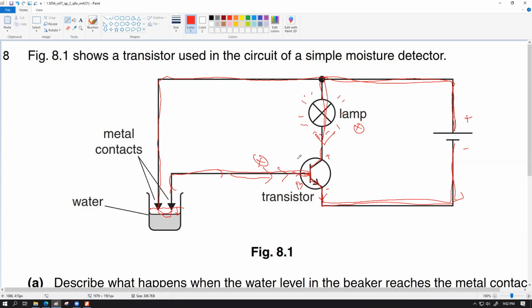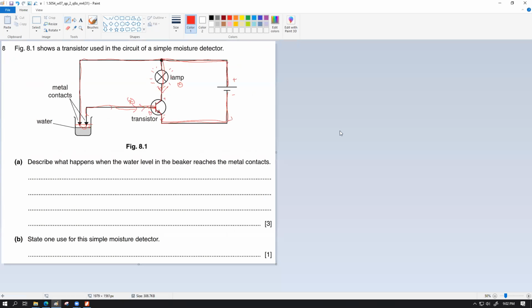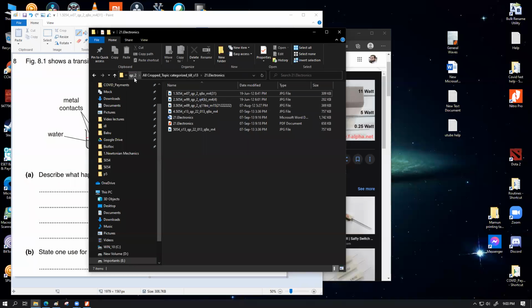So let's have a look at the solution for this question, and at what the examiners have given us. Just wait a second. This is a 3-mark question. Let's look at the mark scheme, and then I'll take your questions. Please wait a bit.